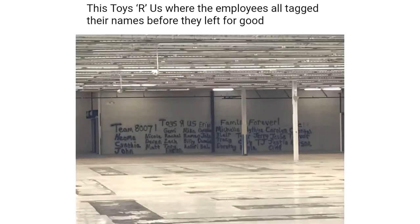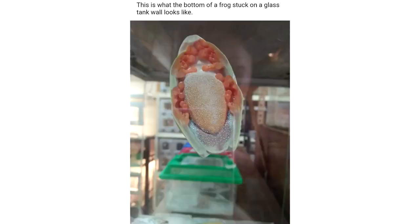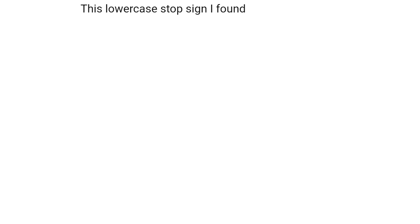This Toys R Us where the employees all tagged their names before they left for good. This is what the bottom of a frog stuck on a glass tank wall looks like. This imprint left on a dusty chair. This lowercase stop sign I found.